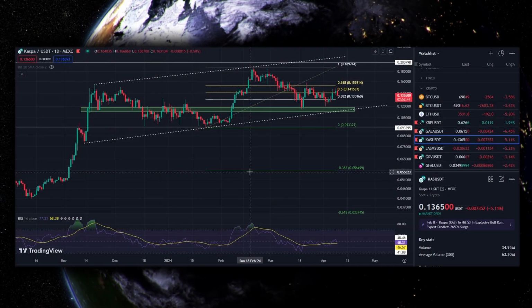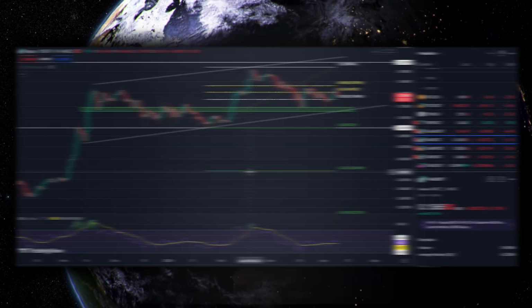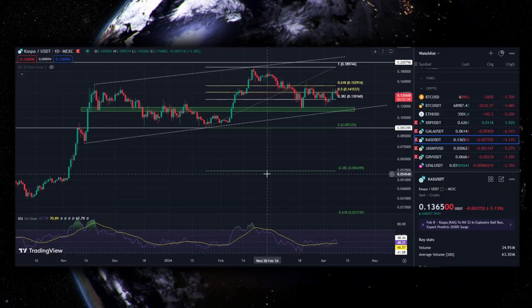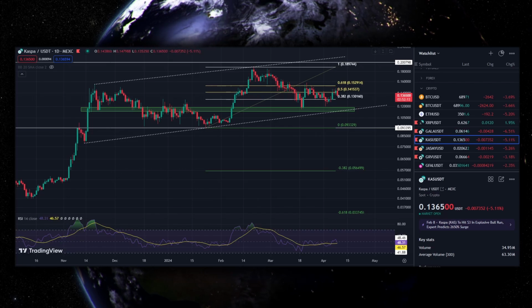What this does confirm is that once more, big things are incoming for Kaspa. The Kaspa ecosystem is in the making, and we are still very, very early into Kaspa. 15 cents, 20 cents is still nothing compared to the heights that this project will reach in the future.